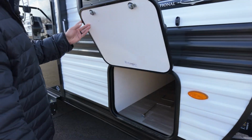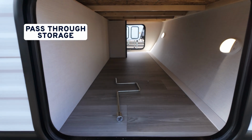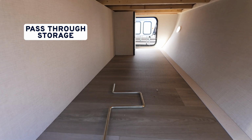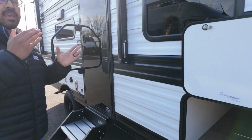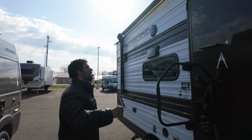You'll see that it does have magnetic catches, which I like. It is nice and open as well. And when we get to the other side over there, I want to show you, they actually have one of the better setups for all of your hookups for a single axle, that, again, like that with this floor plan layout. Take a look up top.